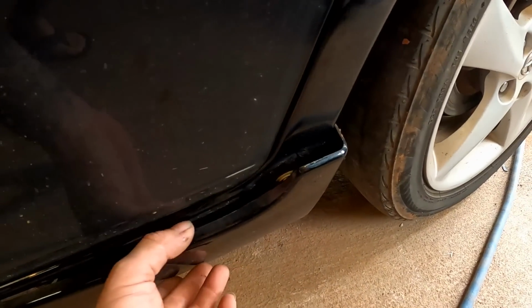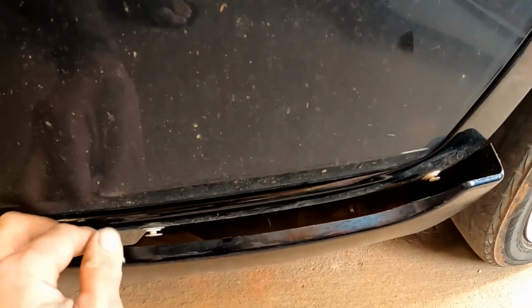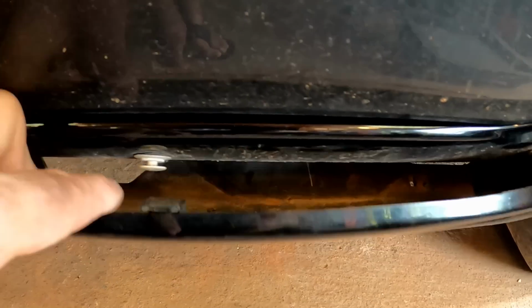trim piece that's coming off. Check this out. Looks like the clips have popped out. Shouldn't be too hard to get in there with my trim tool, get these back out, put them back in their little slots, and then clip it back on. That's going to be an easy fix.